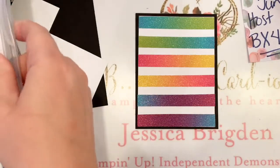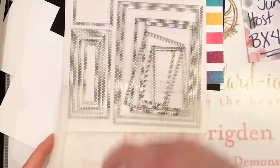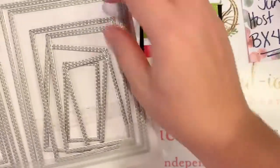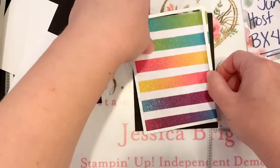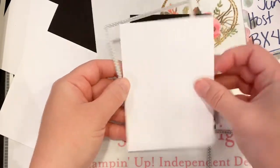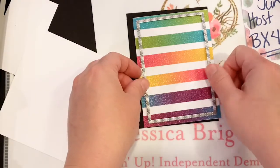I do have an idea. I haven't tried this, but I pulled out my stitched rectangles dies, and not the biggest or the second biggest. This one is the third largest. What happened is I cut my paper first and realized I could have used the second largest, except it's the exact same size as my paper. Unless I lined it up exactly perfectly, it's not going to come out right. So I've gone with the third largest. I went down a size, so it will trim out some of this excess.